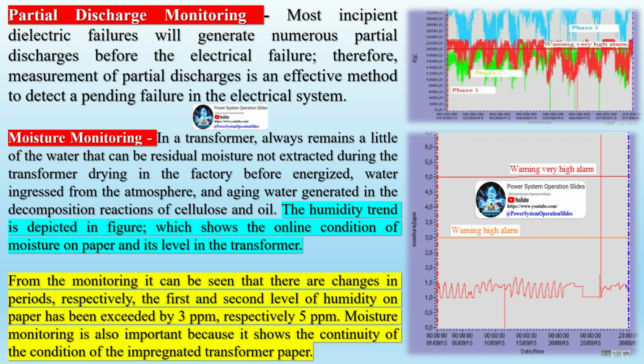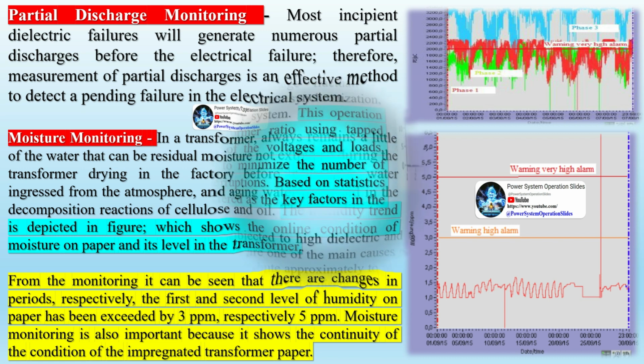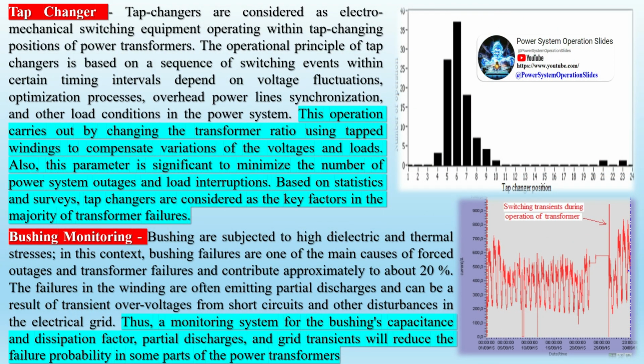Transformer types of failures. Winding and OLTC (on-load tap changer) failures dominate. Consequently, the focus of most monitoring techniques is to collect data from parameters that can be used to assess the condition of winding and tap changers. Dissolved gases in oil and partial discharges (PD) are common parameters monitored related to winding and insulation condition. Temperature and vibration monitoring are commonly used for assessing OLTC condition.